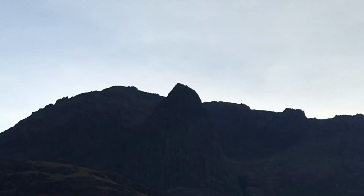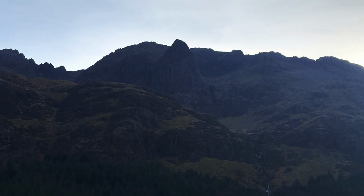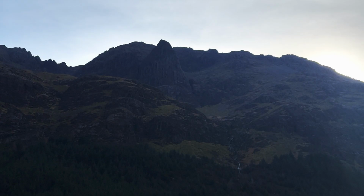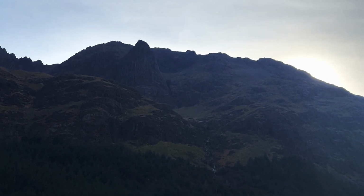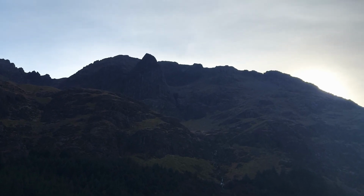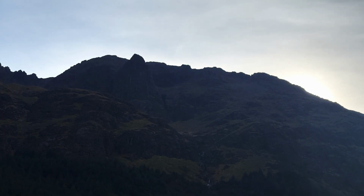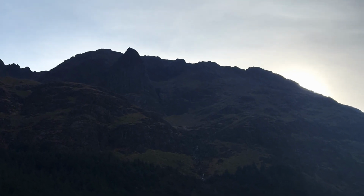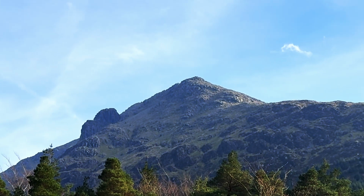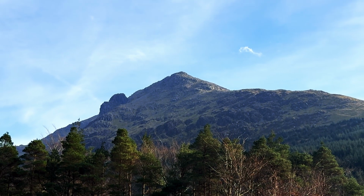On we plod. So I'll just show you that while we're passing, right in the middle there, that's Pillar Rock. And that could be my nemesis when it comes to Birketts, because it is a full-on climb with ropes and the lot. So yeah, that might be the one and only Birkett that I don't get to do. Right, on we plod. So you can get a better view of Pillar Rock to the left there. And why Bill Birkett included that in his blooming list, I don't know.